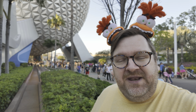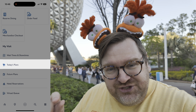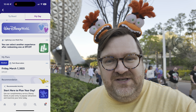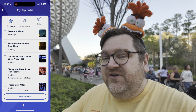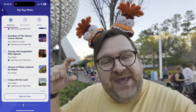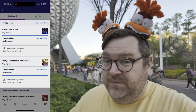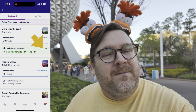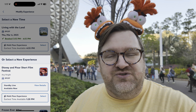If you're not familiar with pinning, I'm going to really quickly show you what I mean by that. If you go to the main menu and scroll down a little bit, you'll see today's plans. There's a little genie icon there. This is what lets you access the free Genie service. It lets you tell the app what rides you're most interested in. And whatever you tell the app you're interested in, it will pin those rides to the top of your tipboard screen. Now the good news is they still pin to the tipboard screen. That still works. What's changed is that when you're modifying a Lightning Lane, on that screen, it no longer pins those rides to the top.